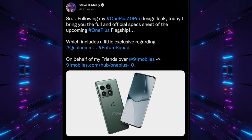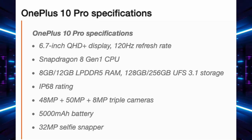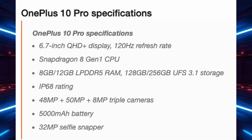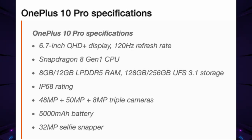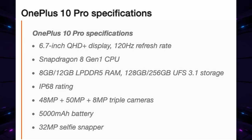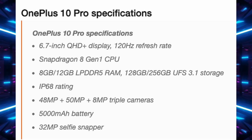OnePlus 10 Pro, guys. You probably wanna know what the specs are. Well, these are the preliminary specs of what you should expect with that OnePlus 10 Pro when it arrives. And it's got some very, very nice specs as you would expect from a OnePlus phone. They are a 6.7 inch QHD plus display with a 120 hertz refresh rate, should be AMOLED as well. Snapdragon 8 Gen 1 processor, 8 or 12 gigabytes of RAM with 128 or 256 of UFS 3.1 storage, IP68 dust and water resistance, 48 and 50 and 8 megapixel triple camera setup, 5000 milliamps, and a 32 megapixel selfie snapper.